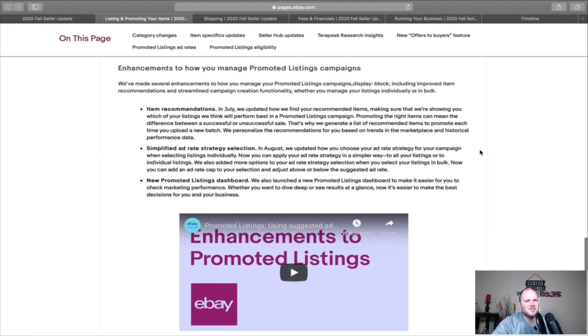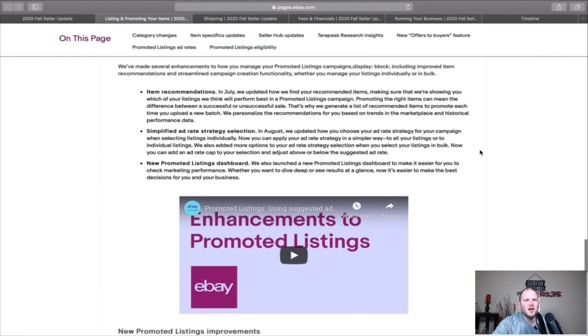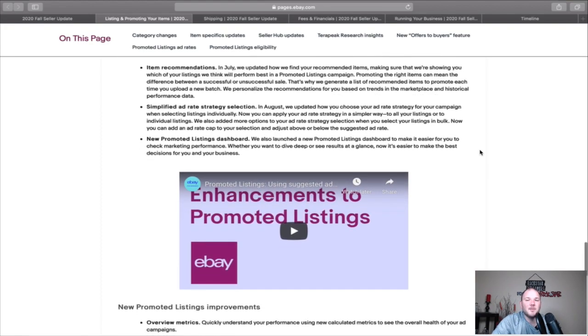Enhancements to how you manage promoted listings. We've made several enhancements to how you manage your promoted listing campaign dashboard, including improved item recommendations and streamlined campaign creation functionality, whether you manage your listings individually or in bulk. In July, we updated how we find your recommended items, making sure that we're showing you which of the listings we think will perform best in promoted. I recommend you put them all on promoted unless they're rare. Promoting the right items can mean the difference between a successful or unsuccessful sale. That's why we generate a list.